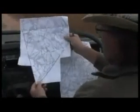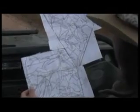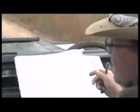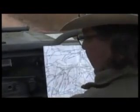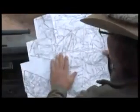So this is the northern section of Thornybush. This is the top northern section, and at the moment we're not going to reach the northern section. We're not even halfway there at the moment. We're a third of the way there. This is the area that we are in at the moment.